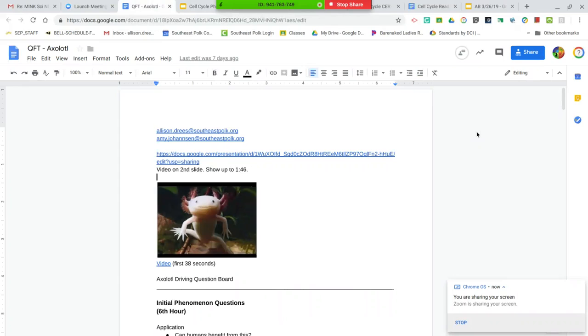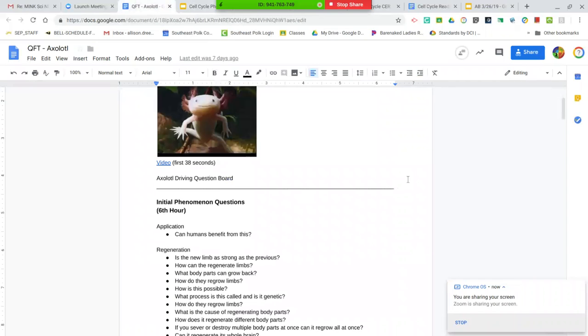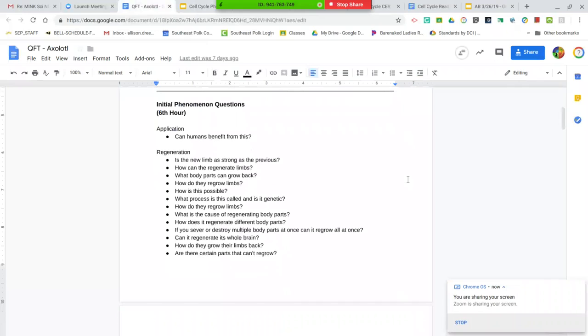Okay, so based on that really short video clip and the picture with the caption that I read out loud to them since it was projected on the whiteboard, I had my kids do a QFT protocol where they asked as many questions as they possibly could about the phenomenon. I just had individual whiteboards and they wrote as many questions as they possibly could, and I gave them each 2 sticky notes.